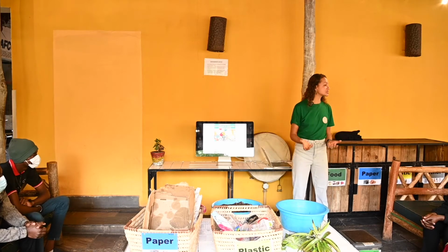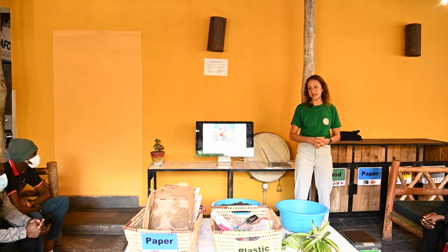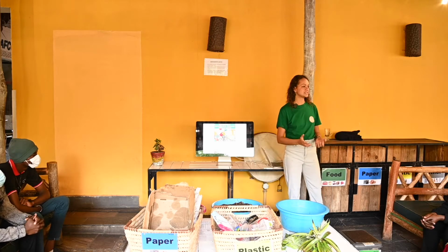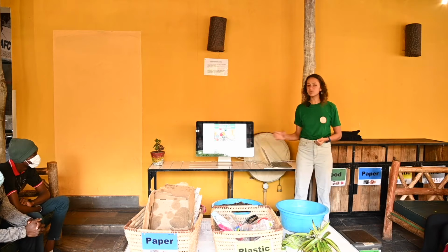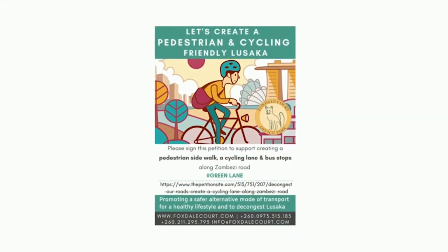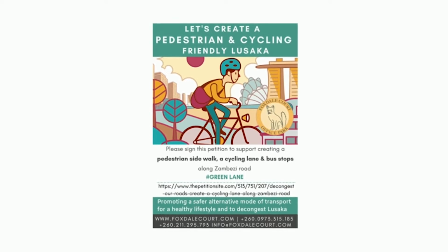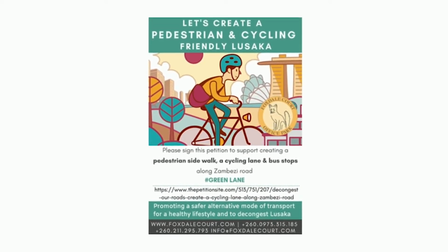And then also at Foxdale Court, on something different, we have had a petition to create a cycling lane along Zambezi Road. It's been fantastic to see more pedestrian lanes being built along the road, but we would still love to see more people cycling to work and walking to work, but it needs to be in a safe environment. So that's just something we're working on the side.